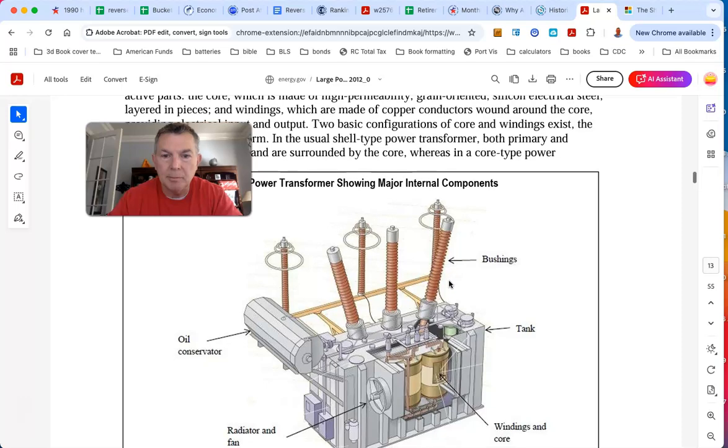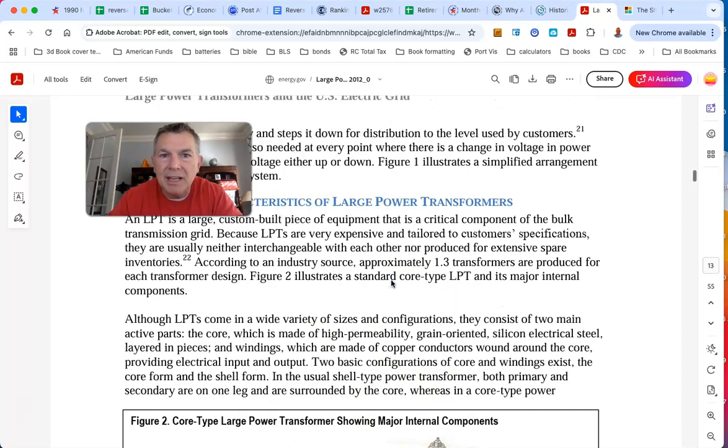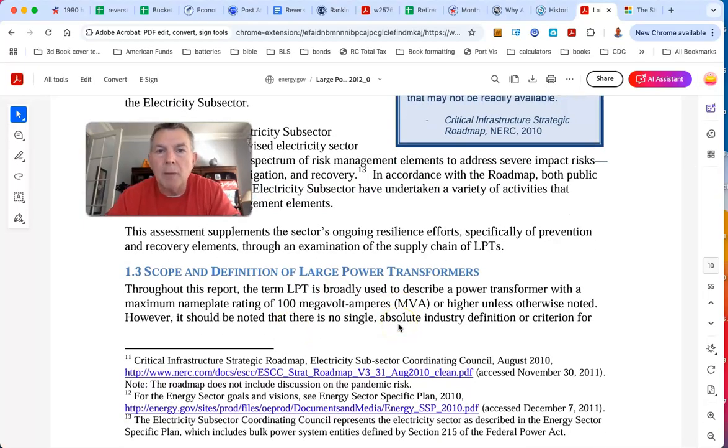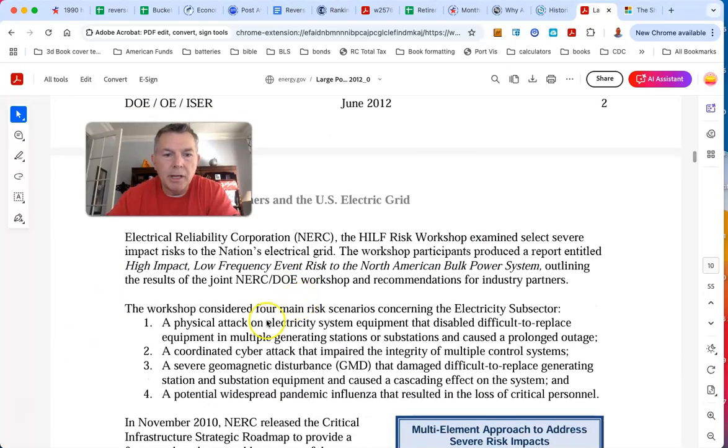And you can see how they're built right here. Very interesting stuff. Are you hearing that? They don't have a lot of spare inventories. In this report, the large power transformer is broadly used to describe a power transformer with a maximum nameplate rating of 100 megavolt amperes, 100 MVA, or higher unless otherwise noted. All right, so let's keep going. I thought this was very interesting.